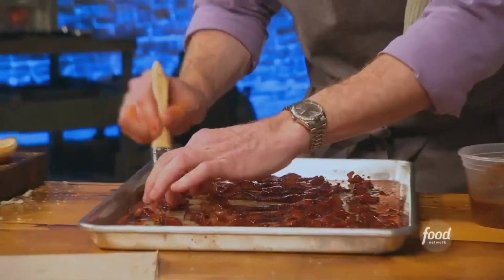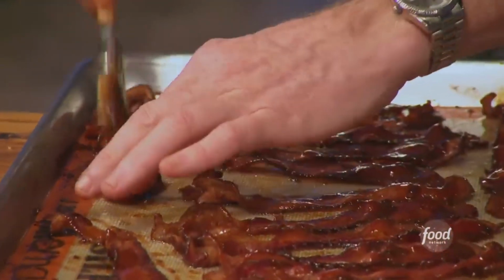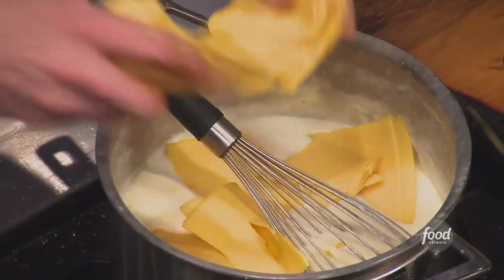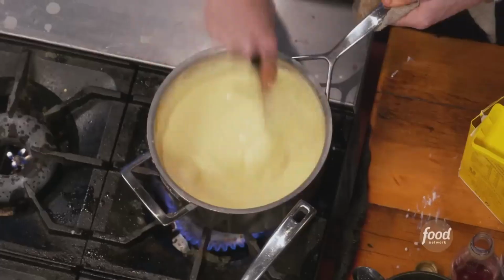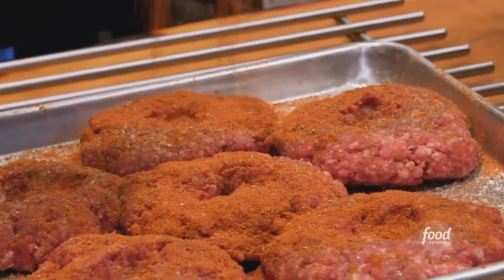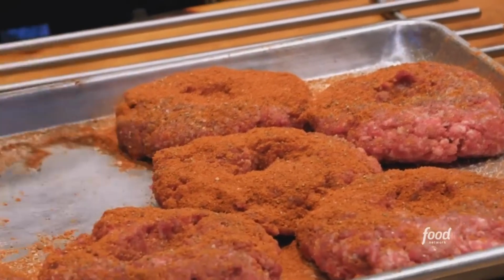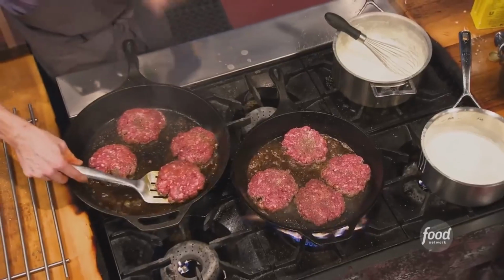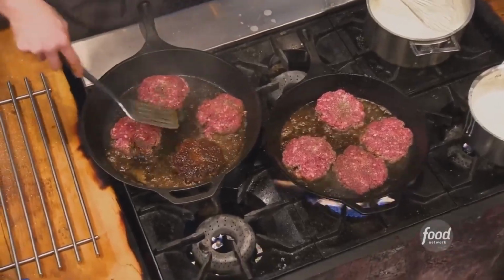The glaze for the bacon is chipotle, Dijon mustard, and honey. I'm bringing in some of the smokiness and the sweetness. So I'm making an American cheese sauce with flour and butter, milk, American cheese. I season them with salt and pepper on both sides, and coriander, paprika, New Mexico chili, cumin. I just want one side. A little dimple, hard sear all over.